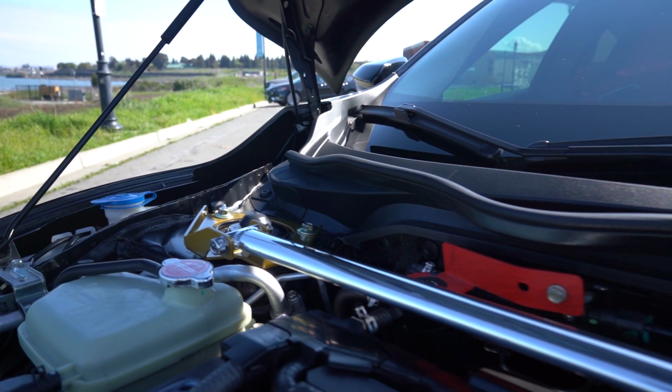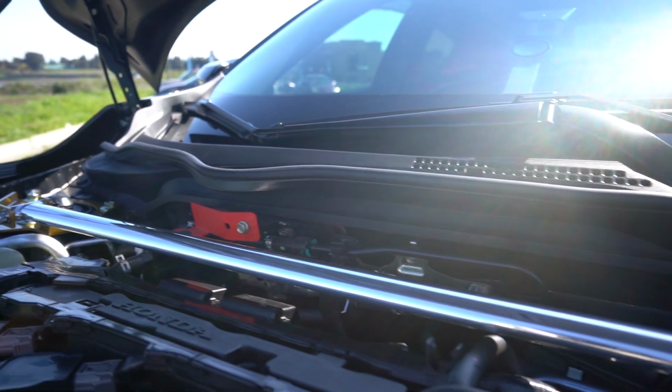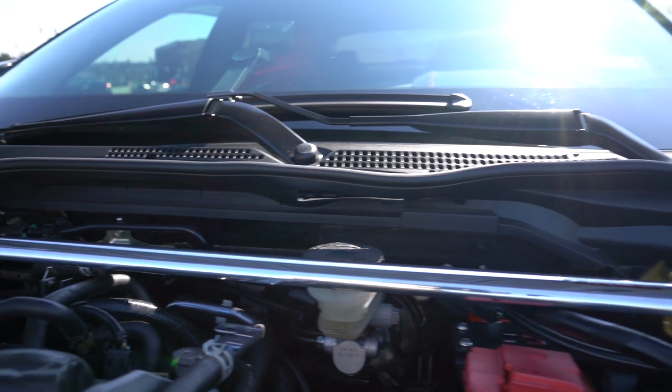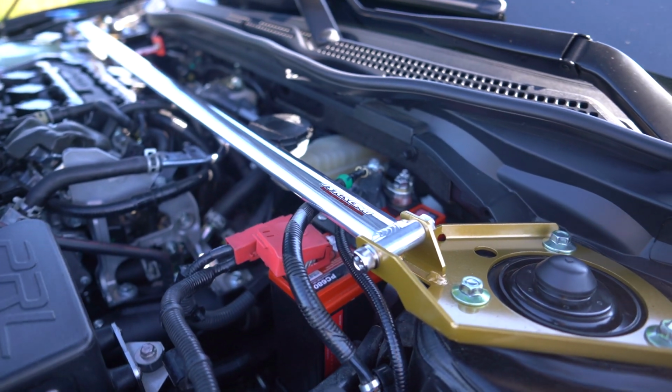Strut tower bars, as I mentioned in one of my other previous videos, are a great way to jazz up the look under your hood. It's arguable whether they're functional or not. It really depends on the car and the design of the strut bar, but it's a good way to add some pop to your engine bay.